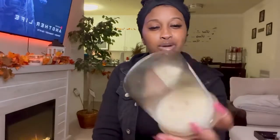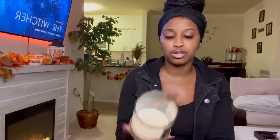The next candle, we have Far Far Away. This is a 2-wick from them, and it's more of a manly scent. I will give it to them, these 2 wicks can burn forever. Each of the 2 wicks that I do have can burn for like 5-6 hours with no issues. That's probably because these are 100% soy, while the other one, the 3 wick, is a soy blend. So I don't know if that has something to do with it. I think it does, but I will give them that. They don't have any issues as far as how long you can burn it, and I do like that.